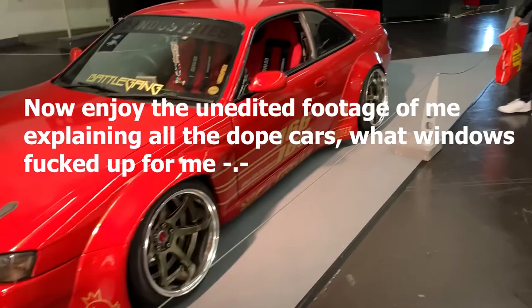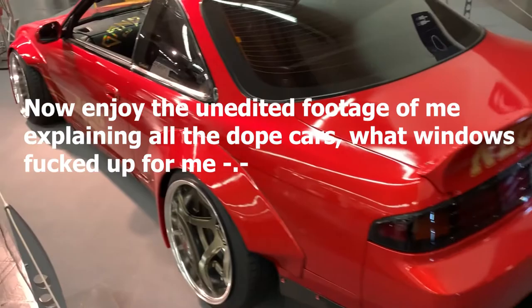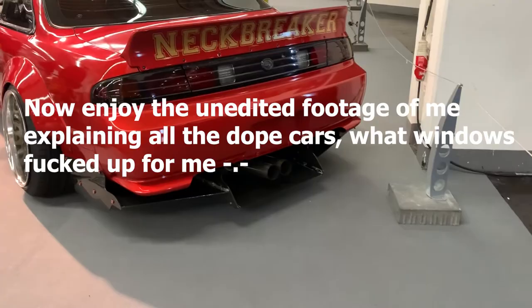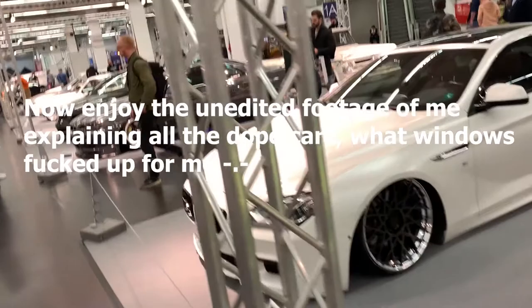S14. Alright. S14 in red. Love it. Look at this. This looks dope. S14 in red. Love it. Whoa. Look at this BMW 6 Series in satin white, I suppose.